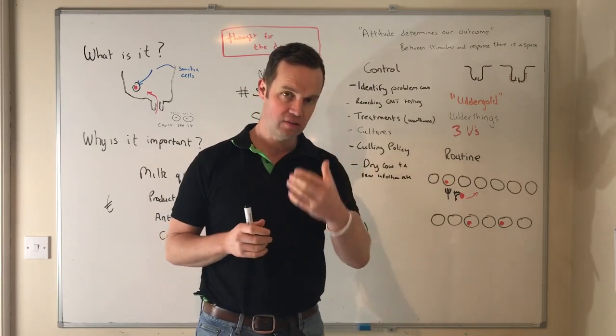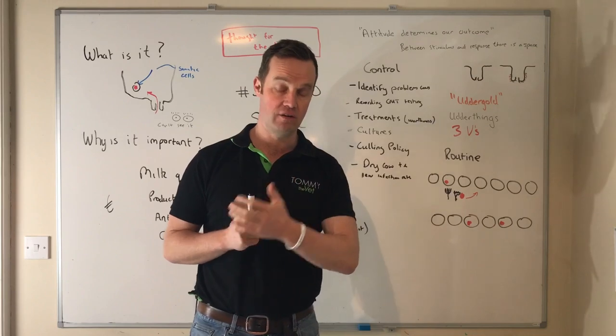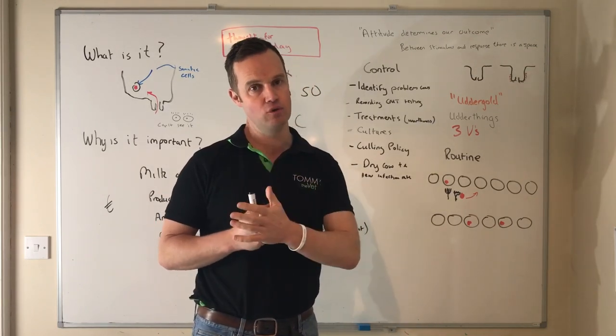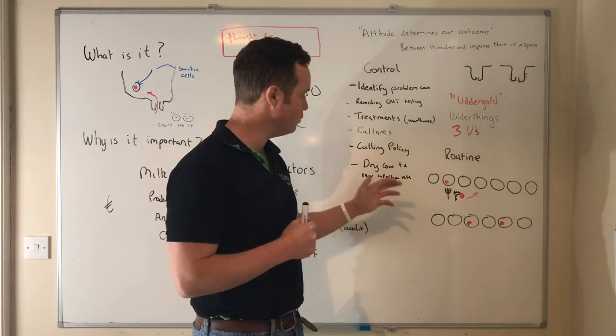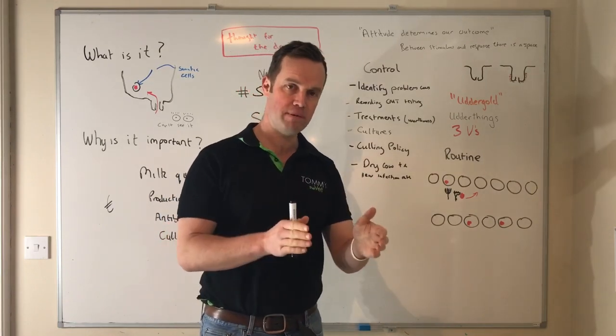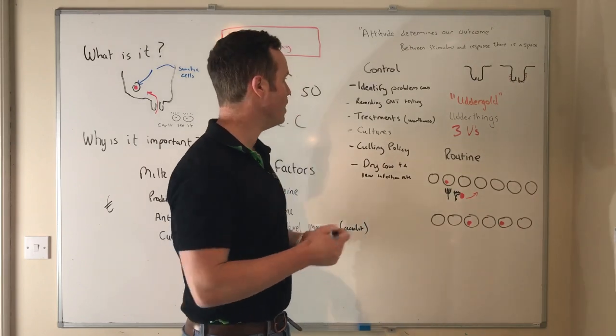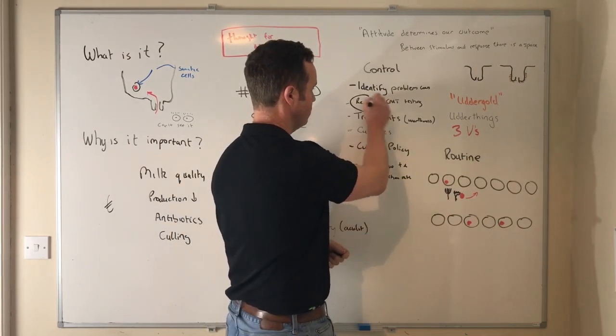But certain cows in certain stages will require antibiotic treatments. We want to minimize that. But how effective are they? So looking at new infection rates, your dry period treatments and how well we're managing cell count in those problem cows. And records are really important when it comes to cell count.